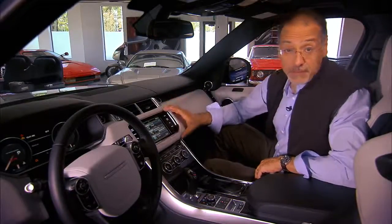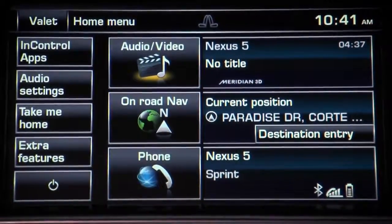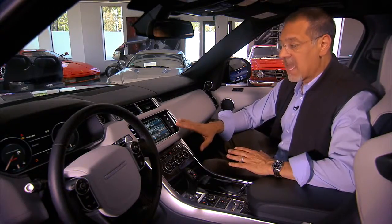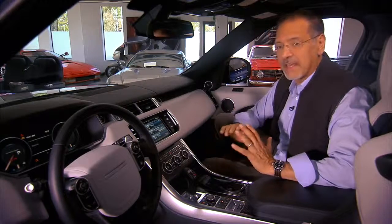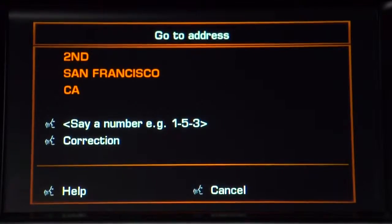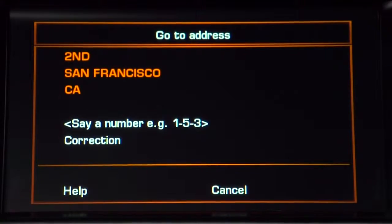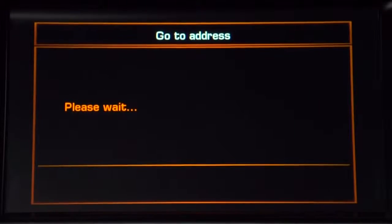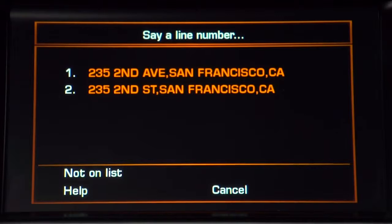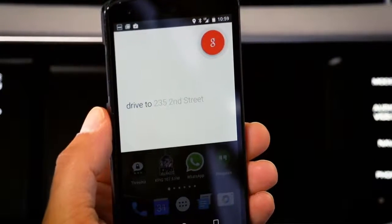Now, we've seen this head unit before in Jag Land Rover products. It's a unique interface to them. One of my biggest gripes is the slowness of its touchscreen response and the fact that you have to do voice input of navigation destinations in little itty-bitty pieces. 2, 3, 5. I mean, just compare how fast it is to tell your phone to take you somewhere than to tell this thing to do so. Okay, Google, drive to 235 2nd Street, San Francisco, California.